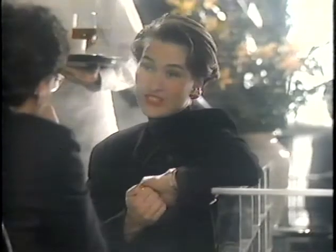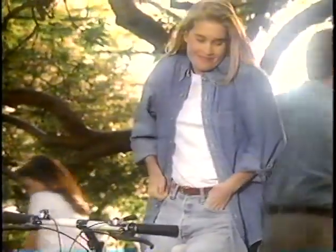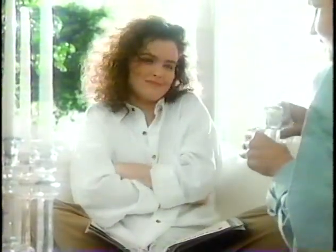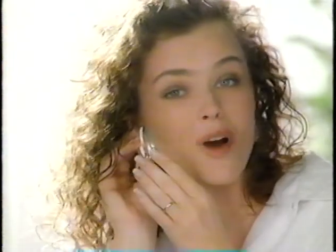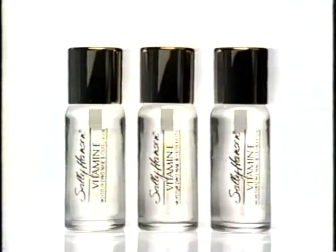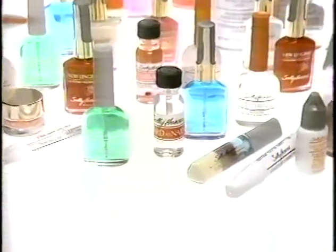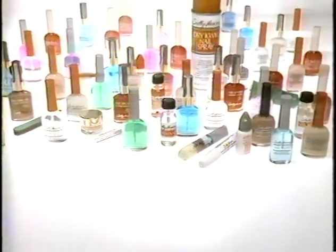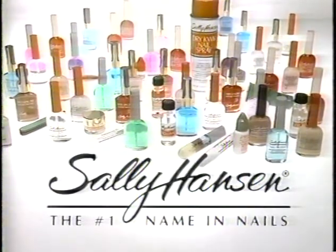Are you hiding a problem? A nail problem? You don't want the whole world to see? Well, your nail problems are no problem with Sally Hansen. Short, stubby nails? No problem. Unhealthy, damaged nails and cuticles? No problem. Chipping, splitting nails? No problem. Your nail problems are no problem with Sally Hansen, the number one name in nails.